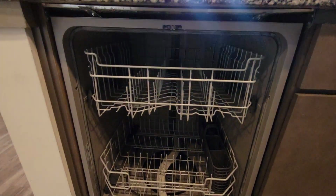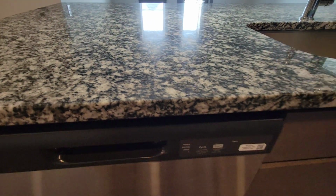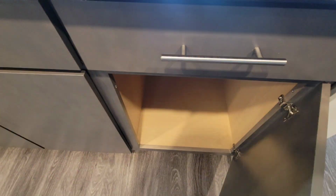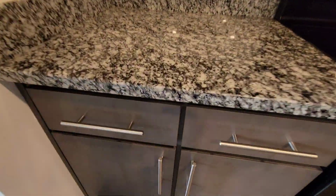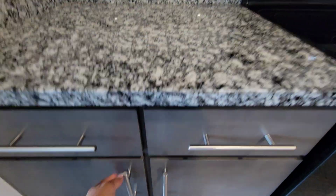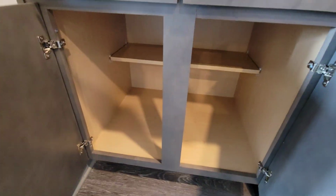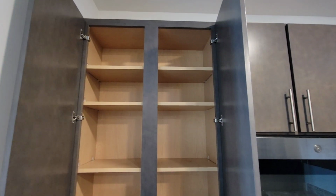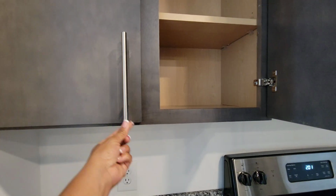Here's a pro tip. Make a list of all the things that you need to check. Dish machine, cabinets, things of that nature. Make sure you check things like your microwave, your stove, all of your drawers, your refrigerator, your freezer, closets, all of your closets. And just make sure you're not leaving anything.